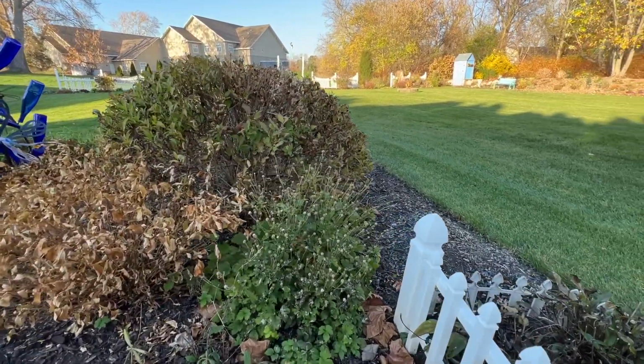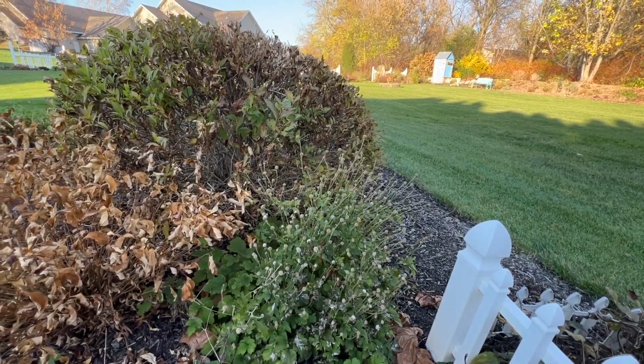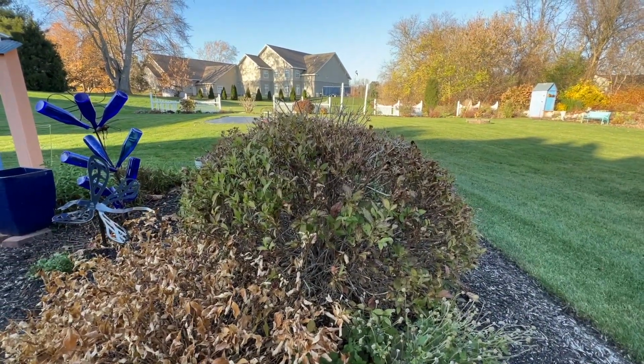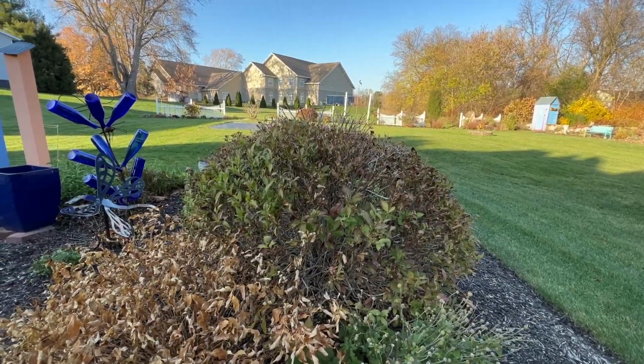So the last video, this was an anemone. It was blooming. It's done blooming now, so we'll be able to trim that back. Just behind it, that is the Weigela Sonic Bloom Pink. That's been trimmed back to about 3 foot by about 4 foot.